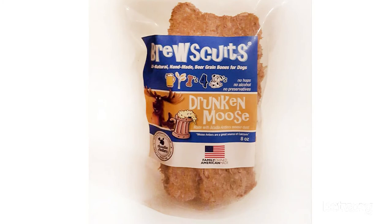Drunken Moose is our normal peanut butter flavor. But we've added ground up moose antler. So our dogs have always loved chewing on an antler. Our antler of choice is moose antlers. It's the only antler that we'll give our dog, and we carry it in our store also. But when the woman cuts them, it leaves behind, for lack of a better term, a sawdust. So it's the antler dust. We take that antler dust, we add it into our peanut butter biscuits, we get the Drunken Moose, and it adds calcium to our biscuits, which then adds calcium to our dog's diet for their bones.